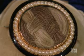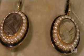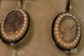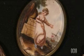Now this is one of my favourite pieces. It's a full mourning set in its original box. Inside is two kinds of hair, one for the person who commissioned it and the other for the person who had passed on. The pearls surrounding symbolise teardrops, and surrounding that is black enamel, which symbolises death, and I just adore it.